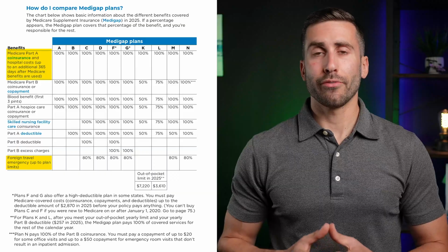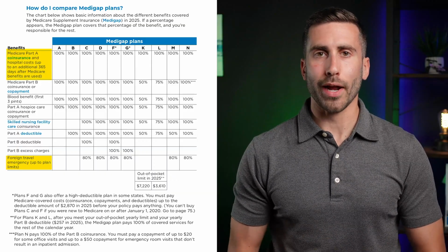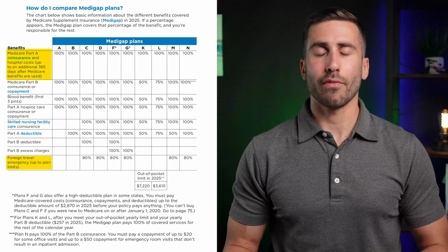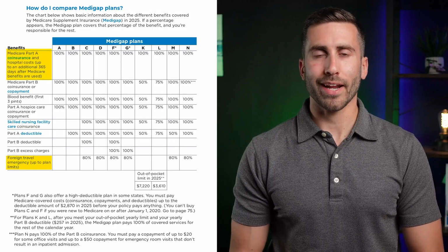There are also a couple common exceptions when Medigap plans do in fact cover services not covered by Original Medicare. These include foreign emergency coverage, although typically not enough, and we do recommend travel insurance when possible, as well as an additional 365 days of hospital coverage if you're inpatient longer than what Original Medicare allows.